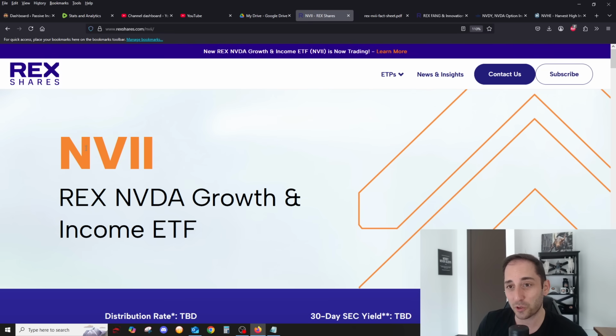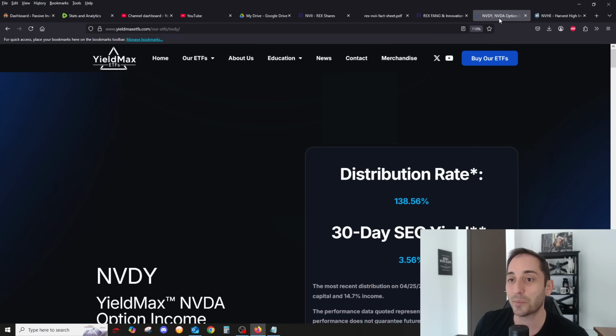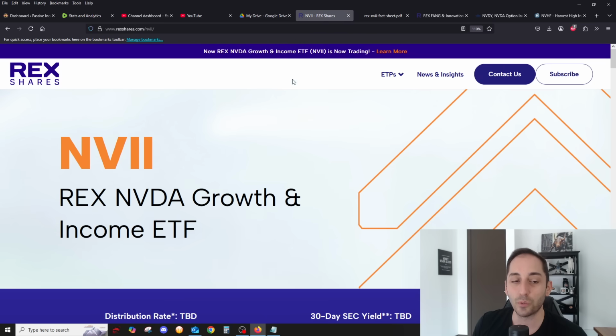You're going to have maybe less yield because they're doing less covered calls. But if you really believe in Nvidia, and this is really an investment in Nvidia, this one's going to do better in terms of total return over time. Maybe it's not going to have the same amount of yield, but you're going to have more total return over time because they're writing less covered calls on this one. So you're going to capture more of Nvidia's stock price upside.